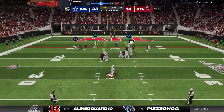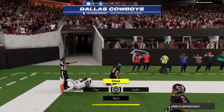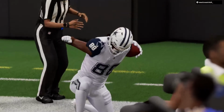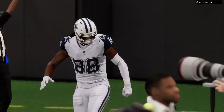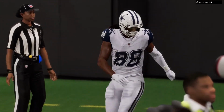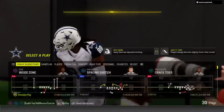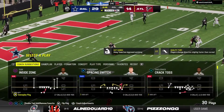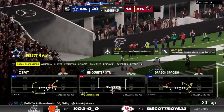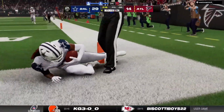A second down throw for Prescott. And this ball is caught by Lamb. Touchdown, Dallas. 3 touchdown passes now for Dak Prescott. And the Cowboys have extended their lead to 15 now here in the fourth. A 15-point game now. You make the extra point, and that means on the other side you need 2 touchdowns and 2 two-point conversions. That's a pretty tall order here in the fourth quarter.